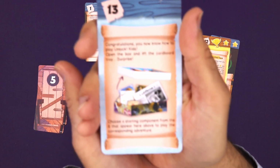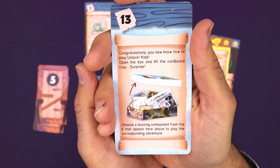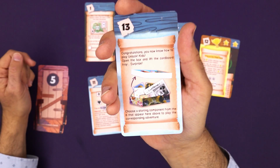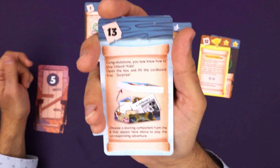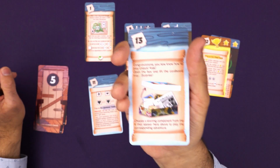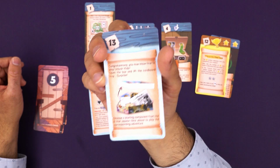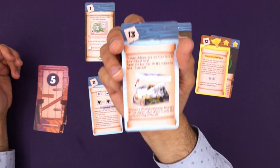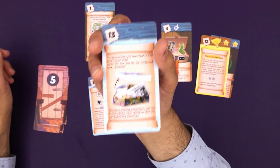All right, so here it says, congratulations, you now know how to play Unlock Kids. Open the box and lift the cardboard tray. Surprise. Now, I already had all of this stuff pulled out of there because I actually picked this up secondhand and completely forgot that that was underneath the tray originally. But the point is, now you've seen all of that stuff already, but this is all of the things you need to play the game. And it would have been hidden the first time. So it really is a great onboarding sort of system to play through this demo and to sort of open up the experience for kids to play moving forward sort of into the main challenges or main missions of this game.